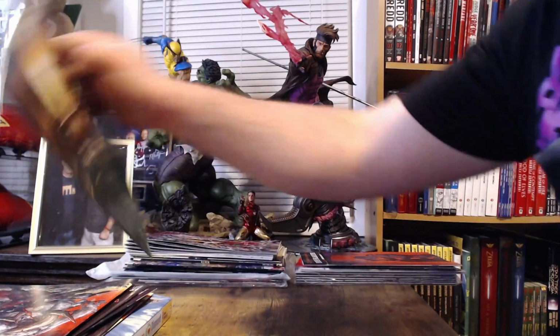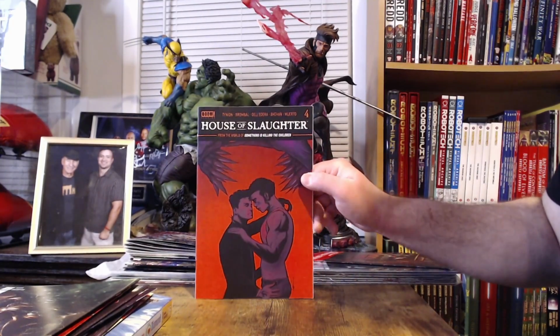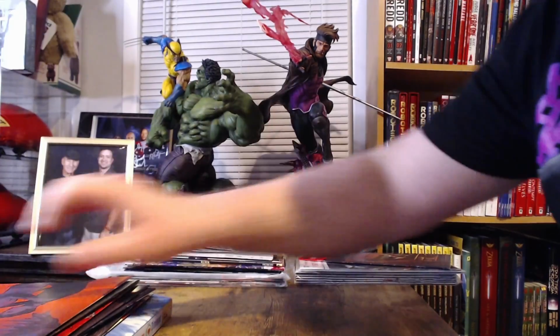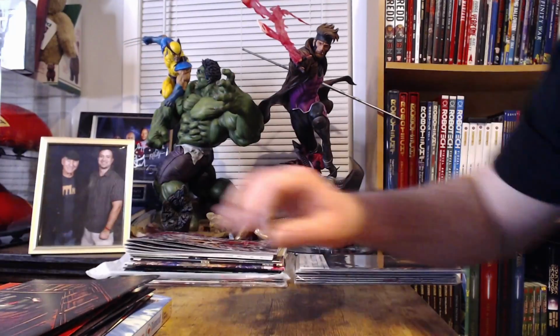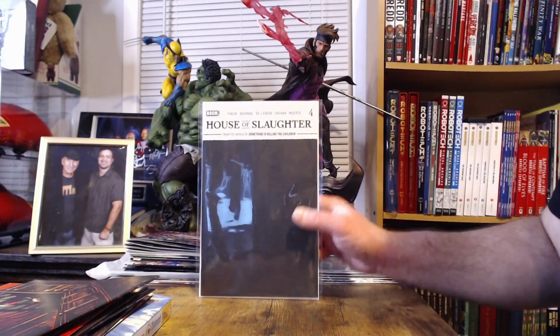That's a really cool one. And then we've got House of Slaughter, issue number 4 from Boom Studios. This is cover A, and this is cover B. This is cover C, the blank variant.